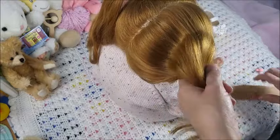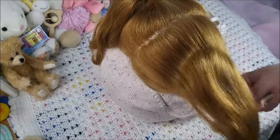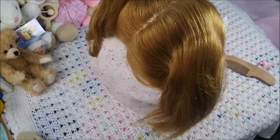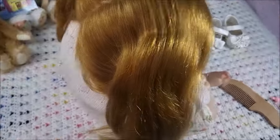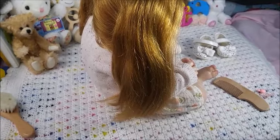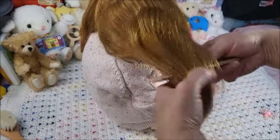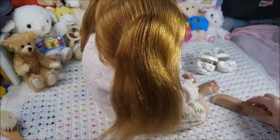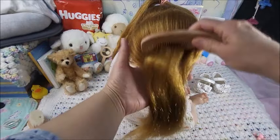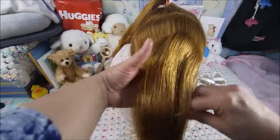I remember there was a time when I was thinking of giving her bangs and maybe even cutting her hair a bit, but I don't know. Oh, can you see? Okay, wait, I should lower the camera. Is my arm in the way? No, okay. Look how beautiful her hair is. And sorry if I hit the camera.